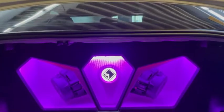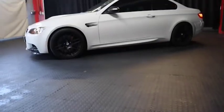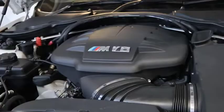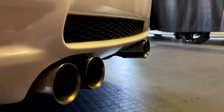So what we actually did was we put in two 10-inch P2 subwoofers. We added on a 500 block, and then we sat down and worked on the box. We customized a nice box according to his liking. With the limited space that the customer gave us, we gave him what he needed, and he was very happy. He was blown away.